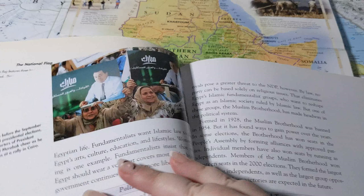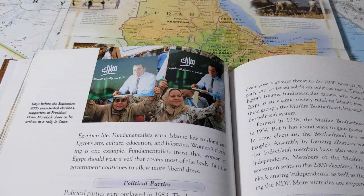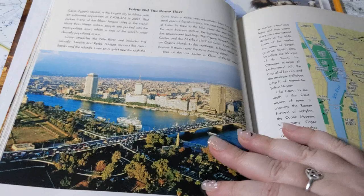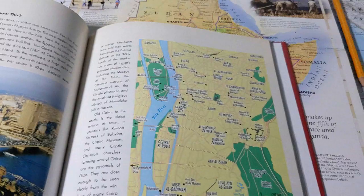What else do we have? Let's see. People supporting Mubarak during the election. I'm sure he was the only one on the ballot. They had no choice but to support him if they wanted to support somebody. There's Cairo once again. Amazing city there on the Nile River. And there's a map of it here.